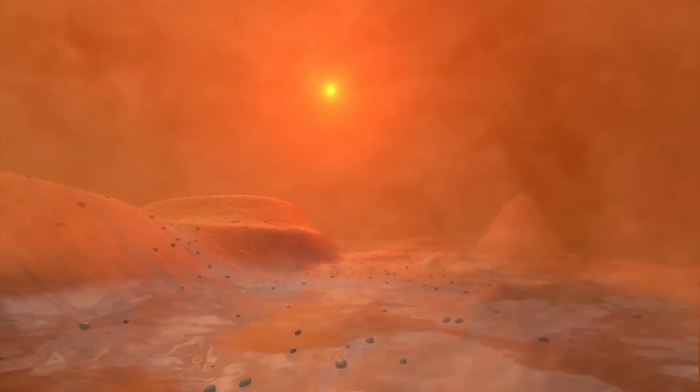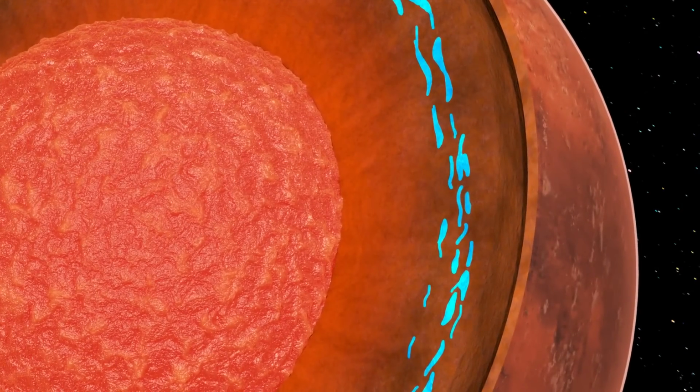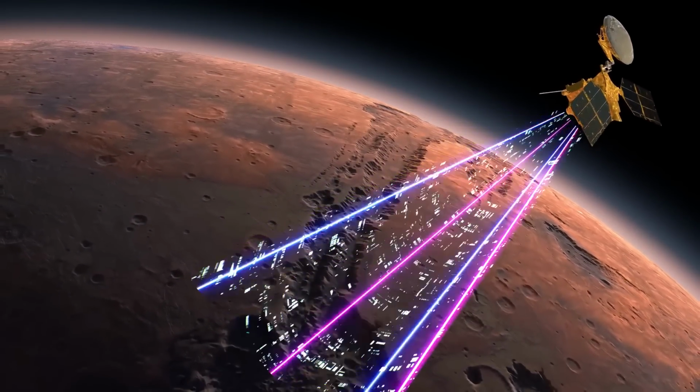Scientists think it could have either escaped into space or moved into the planet's interior, where it might now be trapped as liquid reservoirs or ice deposits. The problem? We have no way of measuring how much water Mars lost. So for now, that question remains unanswered.